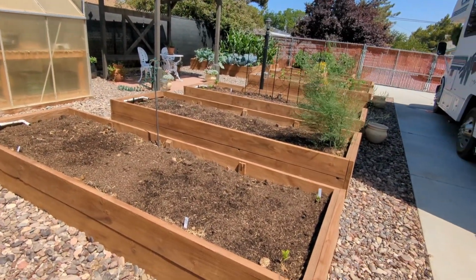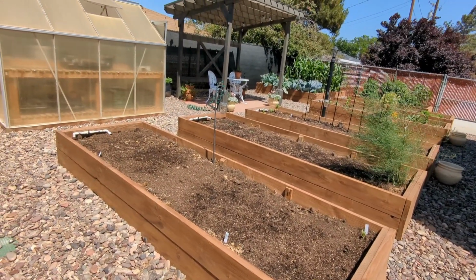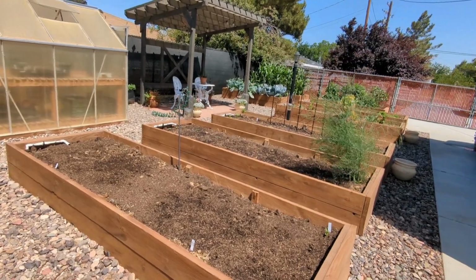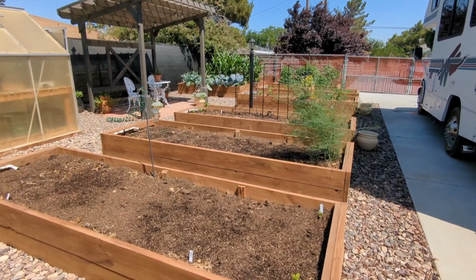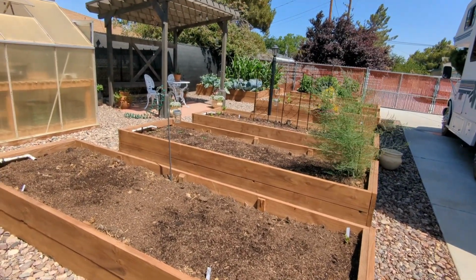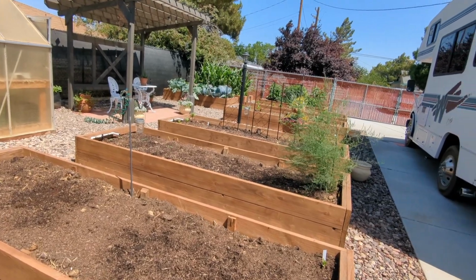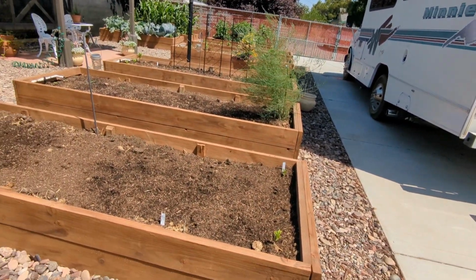Okay guys, so I'm actually going to start over here at the front bed right when you walk into the vegetable garden. I finished planting up all my beds. I wouldn't say I'm done, because I feel like you're never done planting, but I'm officially done for now. I do have a couple areas where I could still put stuff, but the main stuff is in. And then we're just going to jump right in.